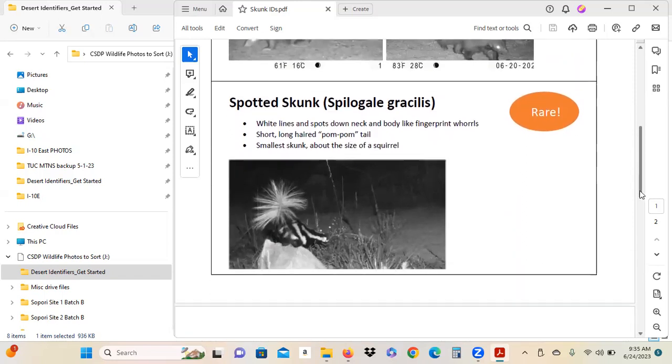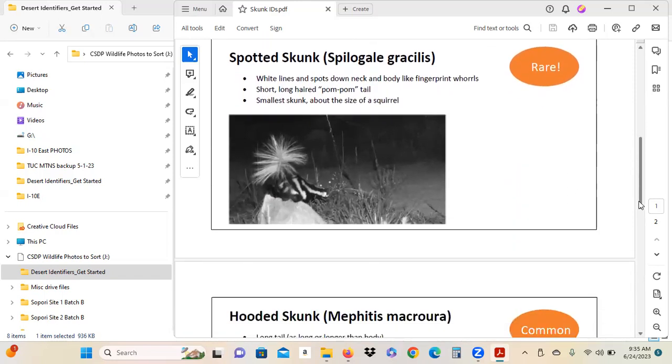The spotted skunk is pretty rare. They like higher elevations, and most of our cameras are in lower elevations in the wildlife linkages and corridor areas, but we do occasionally see them. They're very cute. They're extremely tiny. They're about the size of a squirrel. They have this little pom-pom tail, and the pattern of their striping is kind of like a fingerprint. I like to say they look like gremlins, if you remember gremlins.